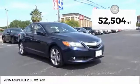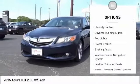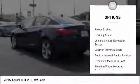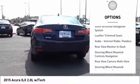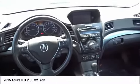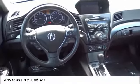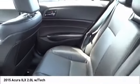Here are some of this vehicle's great options: power windows with safety reverse, traction control, stability control, daytime running lights, fog lights, power brakes, braking assist, voice activated navigation system, leather trim seats, audio, internet radio, Pandora. Your new ride is just a phone call away.